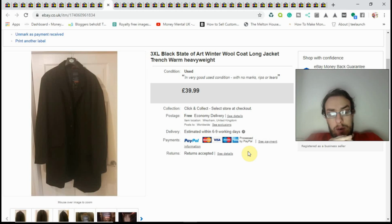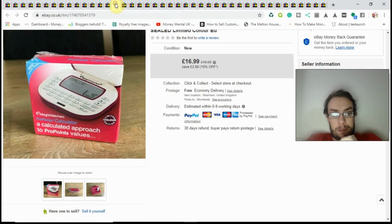It sold on an offer of 30 quid, which I was more than happy with because this is not a popular sort of brand, not a well-known brand. I think they cost about 150 quid new, but second hand there's not really much of a market for them. So yeah, I was happy to take 30 quid. Nice wool jacket. Buyer was very happy, said it fitted perfectly, left really good feedback. After fees, shipping, etc., we're talking nearly 20 quid profit on that item, so I'm not going to complain about that.